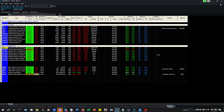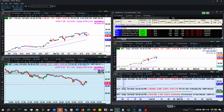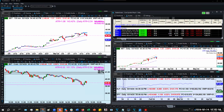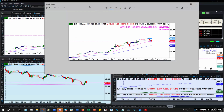So right here, if I just flip back for a second, I'm just going to flip through a couple of these charts. So here's the IBIT. And what I'm going to do very quickly is take a quick screenshot. This is the 2-hour chart of IBIT. I just took a quick screenshot of that, and I just put that over here now. So now watch what happens.